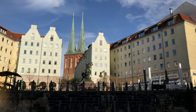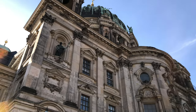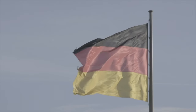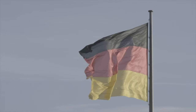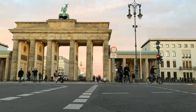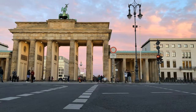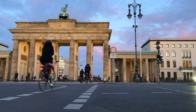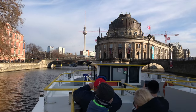Welcome to Berlin, a city rich in history, culture, and architectural wonders. Whether you're a professional photographer or just someone who loves capturing moments, Berlin offers an abundance of photo opportunities just waiting to be explored. In this guide, we'll take you on a visual journey through some of Berlin's most iconic landmarks, including Potsdamer Platz, Brandenburg Gate, the Berlin Cathedral, the Berlin Hauptbahnhof, the TV Tower, and the Reichstag building. There is even a unique perspective from a riverboat cruise.